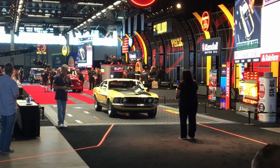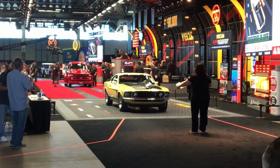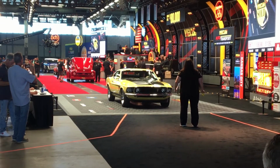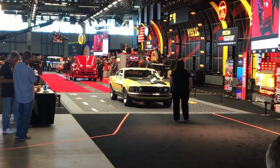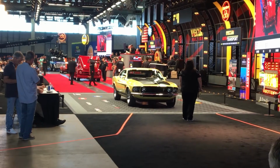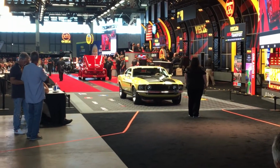And you can get pretty close to the auction block stage area where the vehicles go out for bid. Now, I would say that you do get a better view of the cars as they're actually going across the stage watching the auction on TV than you probably will watching it in person as an attendee.